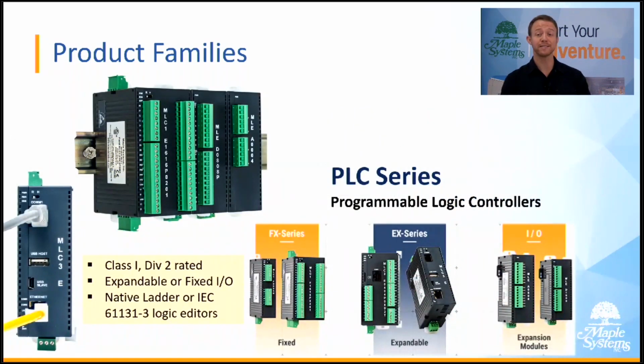For our PLC series, these are also all class 1 Div 2 rated. You can get expandable PLCs and/or fixed I/O PLCs. And the modules for the expandable PLCs are also class 1 Div 2 rated. Here again, you can choose from native ladder or IEC modes for programming the logic.